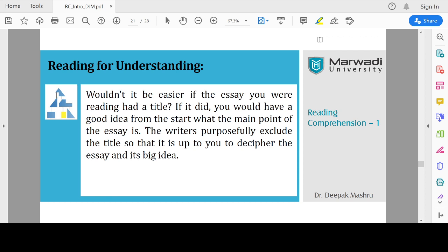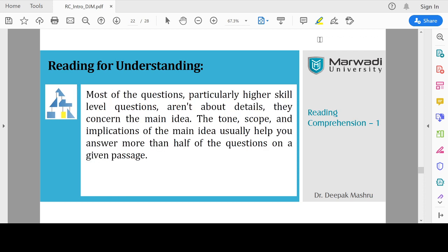So here, for question purposes, to make it a little bit more complicated, it is not given there. If it is given to you, it can be easier. To make it a little more complex, they sometimes remove the main idea of the paragraph, that is, the title of the paragraph. But it doesn't make a difference. When you go for this kind of thing, it will help you like anything.